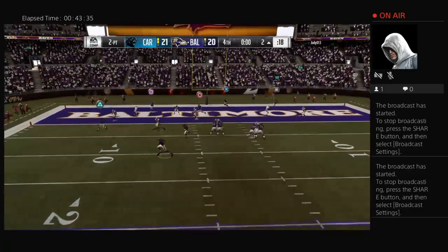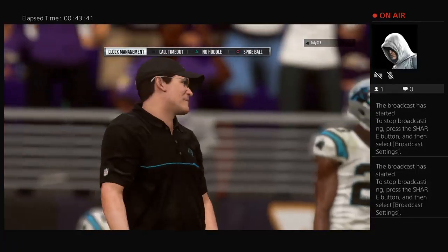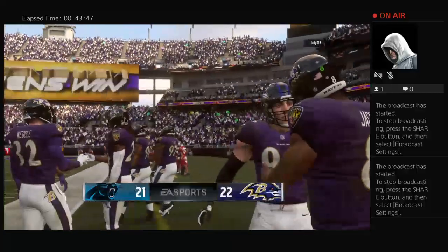One last shot for Jackson on the move to his left. And he's got it. It's caught. What a call with no time remaining. And with that 2 points, they win the game.